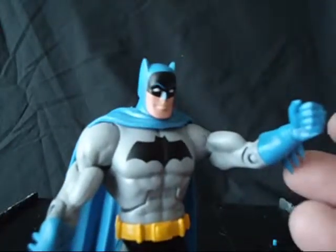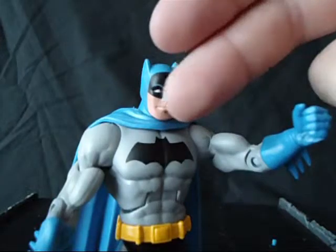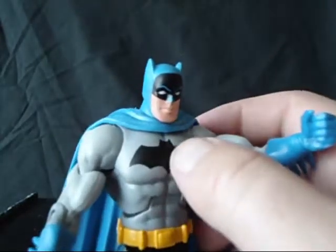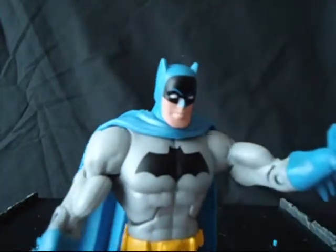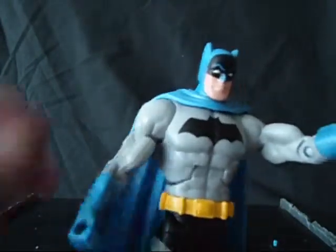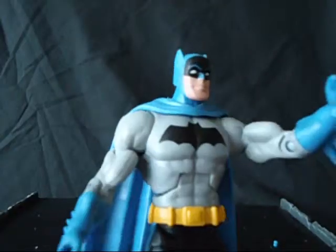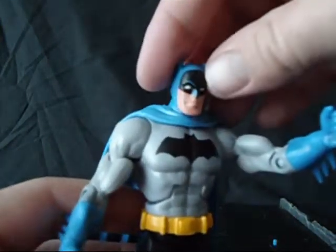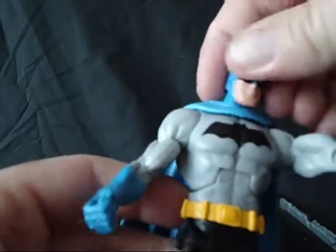I think my wife would shoot me if I bought the other blue Batman with the yellow oval with the bat in it, because then that would be almost exactly the same Batman. But I could say, hey, it's a different head. So she may cut off my head and give me a different one.